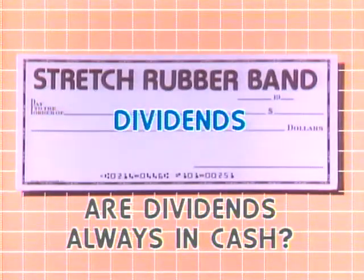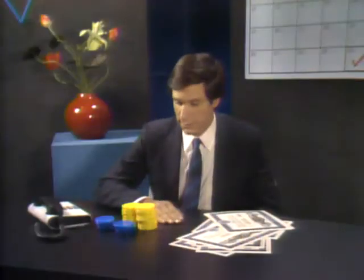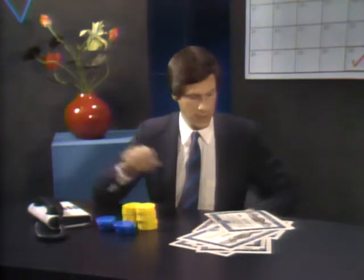Are dividends always in cash? No. Sometimes instead of paying you in cash, they're going to pay you in stock.